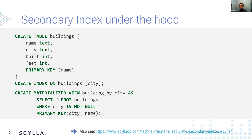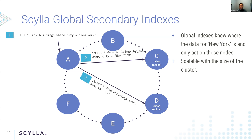One advantage of doing things like that is that now my secondary indexes are global instead of local. So you can see here, for instance, that when I query, select the buildings where the city is New York, I know that there is a secondary index, so I know that generates a materialized view table. So I can go to the view replica. This is arrow number two in this figure. And say, hey, give me all the buildings that are in New York. So that comes back to the coordinator. The coordinator now knows all of the buildings.